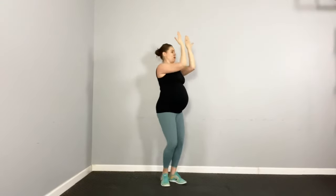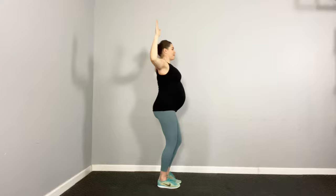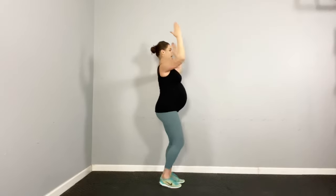Hands come up tall. Let's do our chest press. Keep it level. Two and out for two. In for two. Out. Keep it level as best you can. No leaning back. Out for two. In and open. That is three, four, and open.